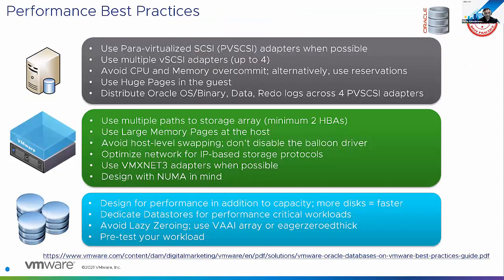So this slide talks about some of the performance best practices. Key things to keep in mind: best practices need to be inculcated into every layer of the stack, including the virtualization layer, to ensure that the workload can take advantage of the underlying stack. For example, use the paravirtualized SCSI controller, PVSCSI, when possible. Essentially use all four of them.